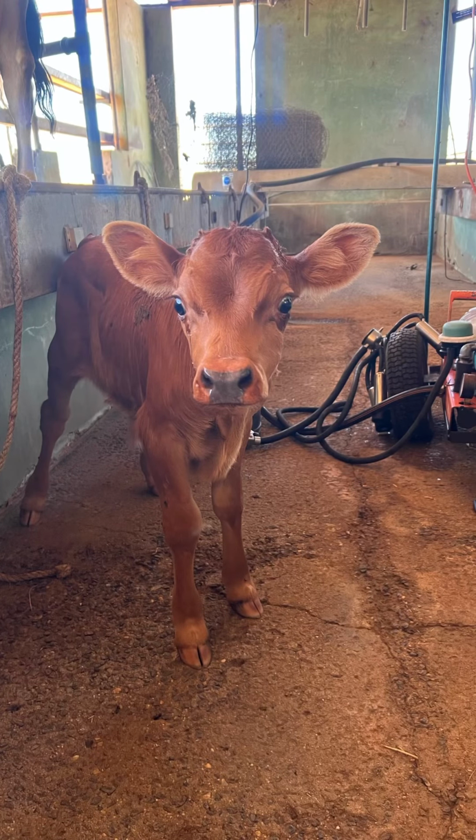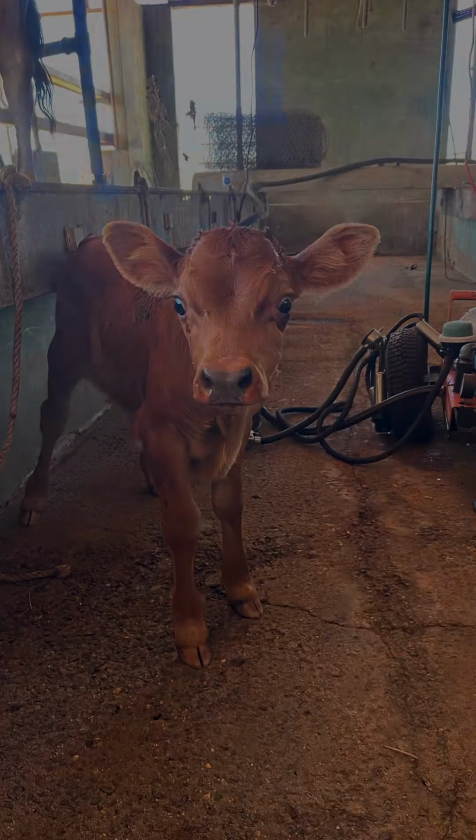And here's my little helper in the dairy. He usually comes down the pit for a couple of minutes and has a sniff around. So I thought I'd show you some of our setup.